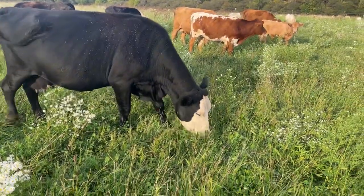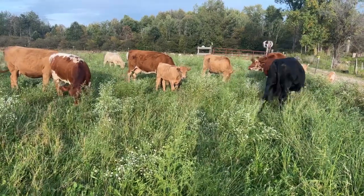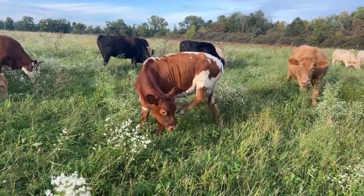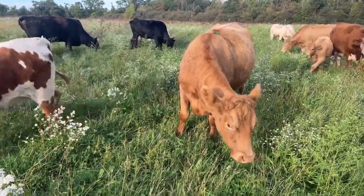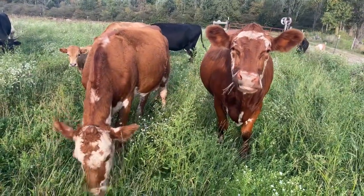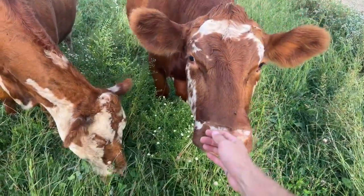Hi, Mama. Nice young heifer there. Yeah, you're a pretty girl. You know, so are you. Nope. Is that your baby? Thank you, Cynthia. We are enjoying our cows. Oh, hi.